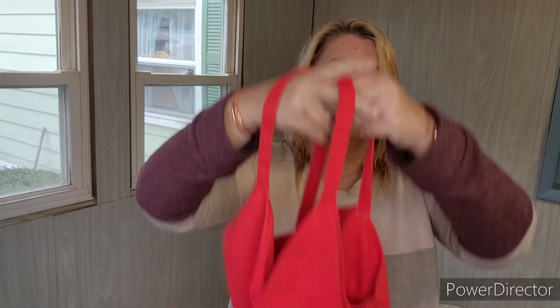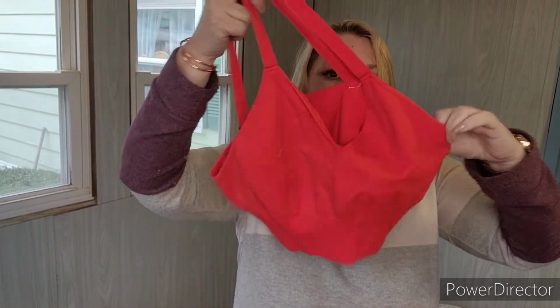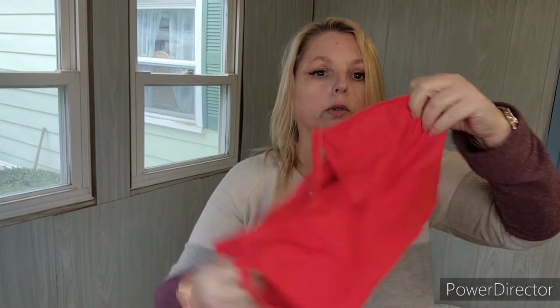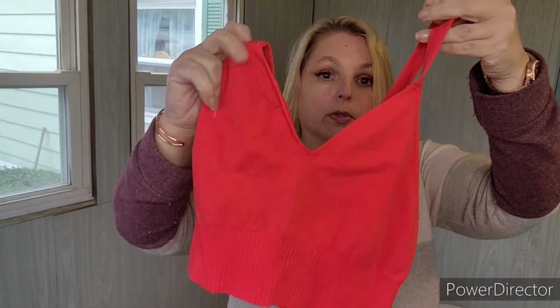Then we have, by Free People Movement, this is more of a bra-like material, like it definitely has more hold in there. Looks comfortable though.